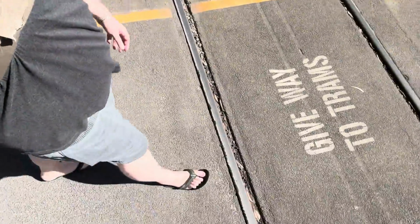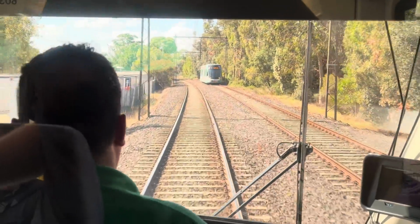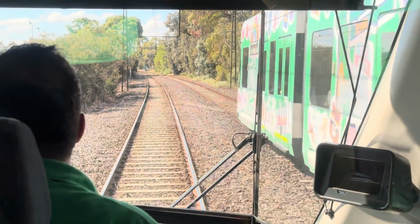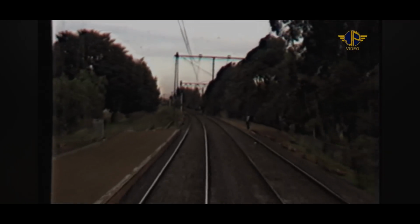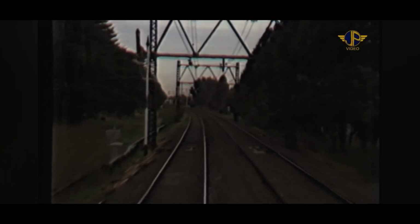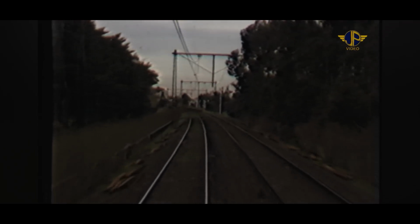I'm telling you now, I have never walked across so many railway tracks in my life. And we're getting the next tram to the next station. Let's go. So as we travel past the construction of Melbourne Sports and Aquatic Centre, you can see that it doesn't take us very long to reach the next station, which is most definitely an original.